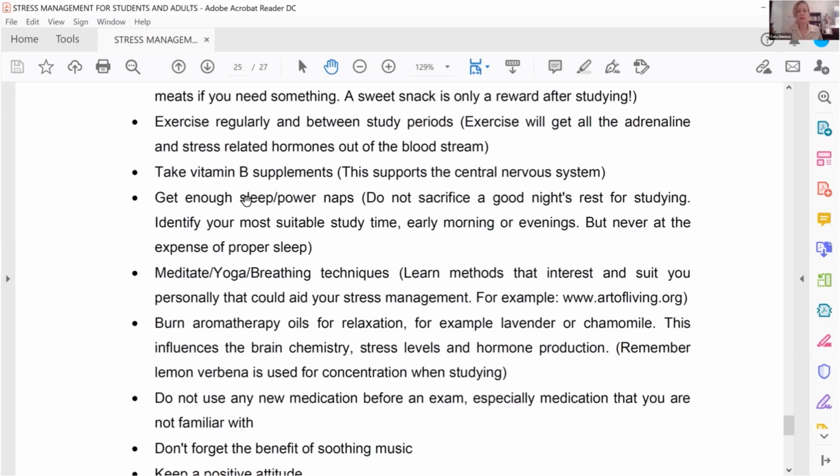Get enough sleep or power naps. Do not sacrifice a good night's sleep. During sleep is when the body heals. That's the time when it heals. It should be able to heal itself from almost anything.